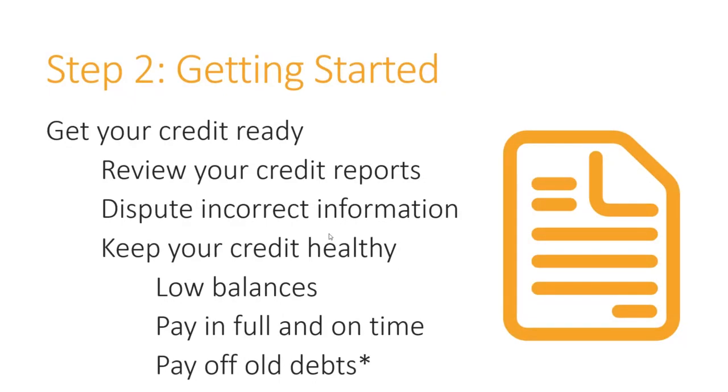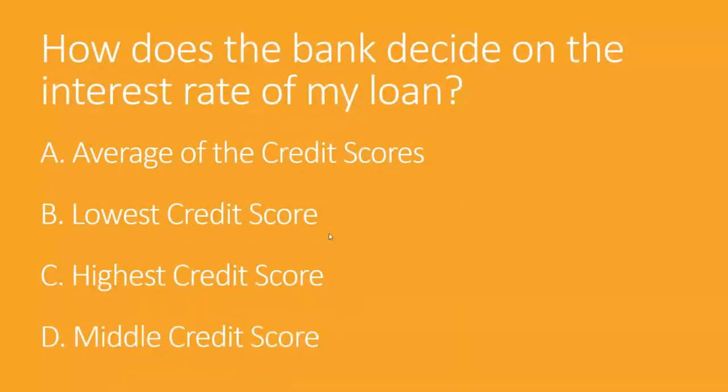So the credit scoring model is set up for, what have you done for me lately, right? So we want to get on time, stay on time with any loans that we have. And then we want to go back and pay off the old debts. And again, any questions about budgeting or credit, please put those in the chat box and we will get to them at the end. We have another fun poll question for you.